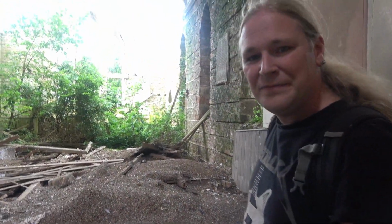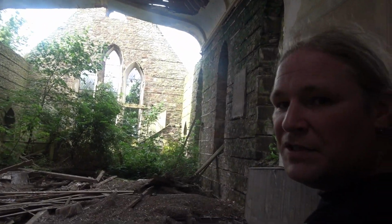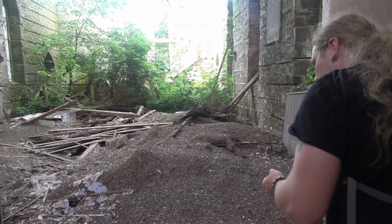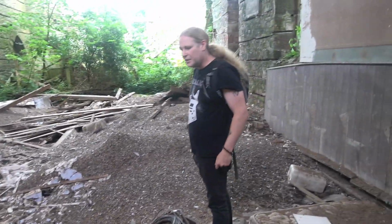Look at that, guys. There we are. Beautiful. As you can see, the ceilings look like they've come right down, and all the stained glass windows have just been smashed through, either through the elements or maybe through vandalism, I'm not sure. And you can see the detail on the ceiling there. Pigeons have come through here, that kind of thing.